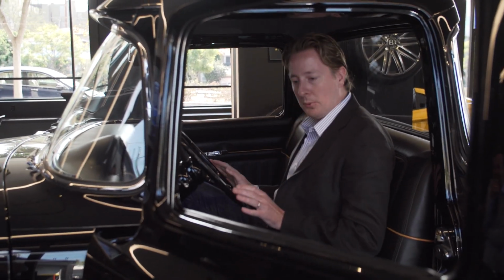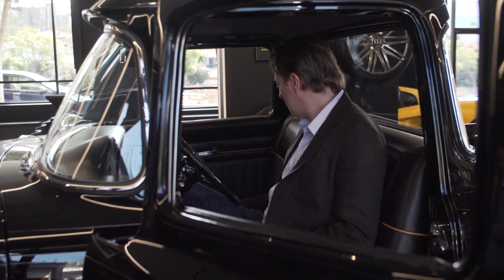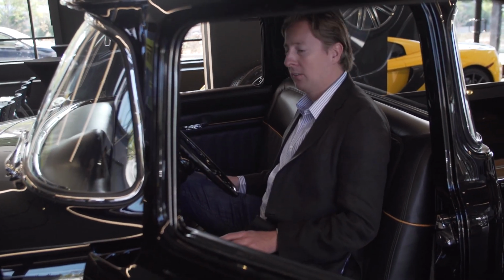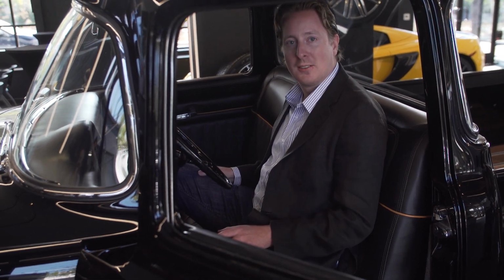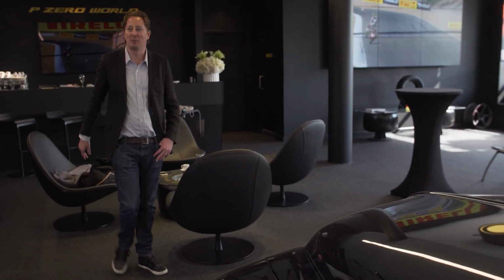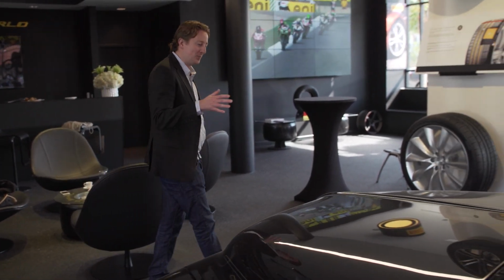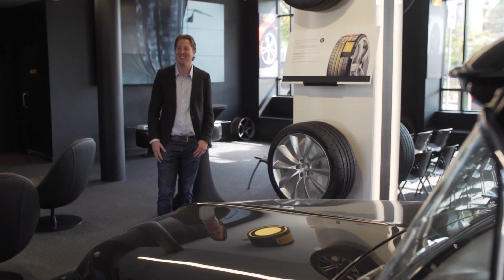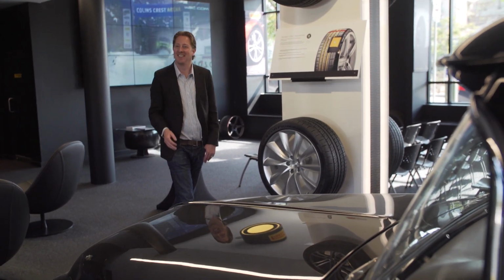It's very simple, very elegant, beautiful leather, very, very nice truck. It's a shame we don't have these cars down in Europe. I have a friend who would die for this. Who wants to build a car like this. I think he will be mega jealous when he knows that I've been inside and I've been looking at it like this.